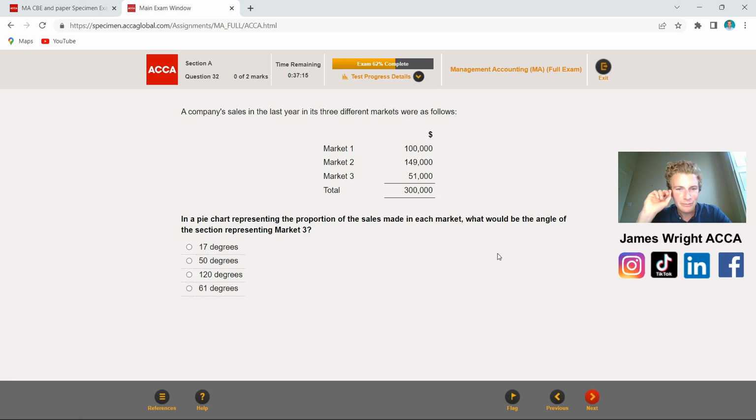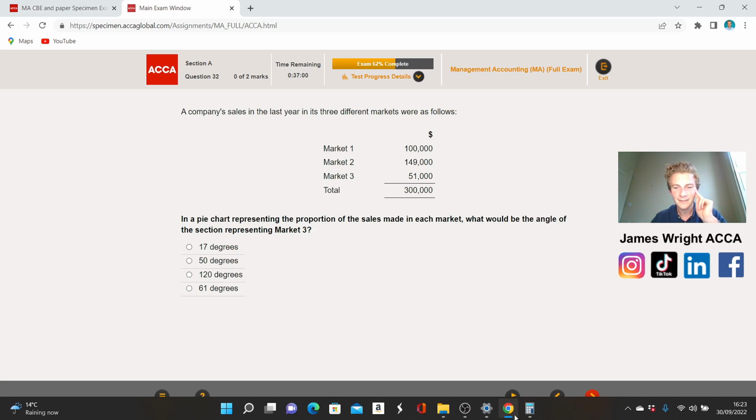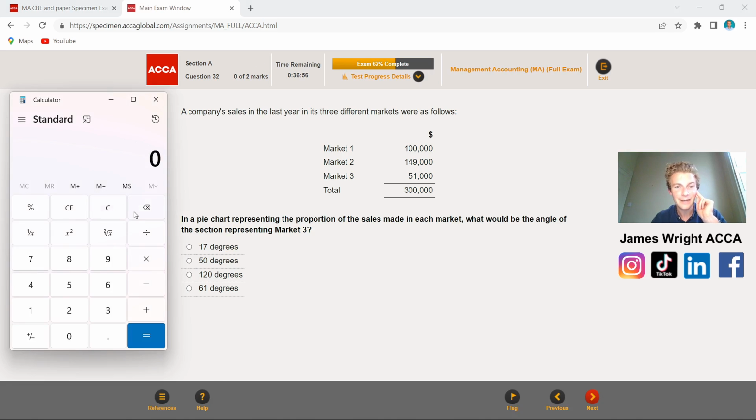In a pie chart representing the proportion of the sales made in each market, what would be the angle of the section representing market 3? So the total for the pie is $300,000. Market 3 is 51,000. I can tell you the mistake that people will make on this straight away. So we've got to work out the proportion of this. So you could do 51,000 divided by 300,000 equals 0.17. Now you'd be thinking to yourself, oh, 17 degrees. Surely that's right, James. Bang on, easy 2 marks.